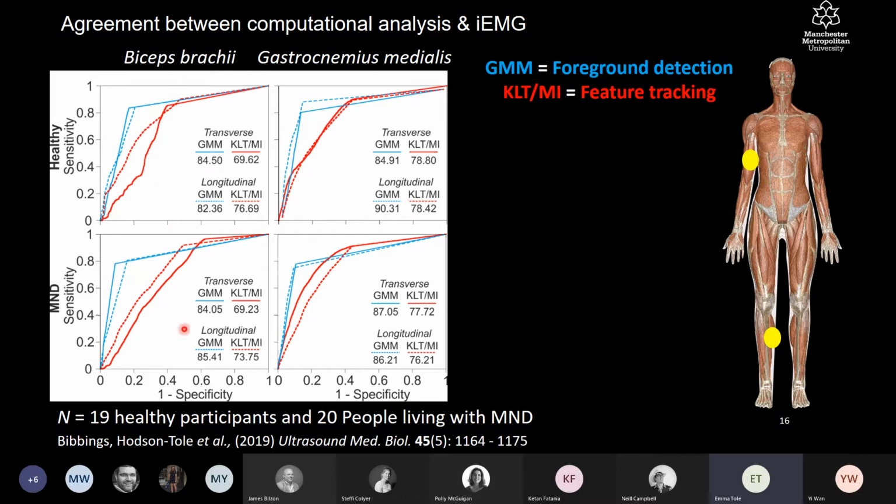So I've got 2 columns of data here. The biceps brachii data are shown in this column, and in the second column on the right is the gastrocnemius medialis data. Data from our healthy participants is in the top row, and then those who are living with MND is in the bottom row. The blue relates to the mixture models, the foreground detection, and the red relates to the mutual information based approach. And then the solid line relates to transverse view.